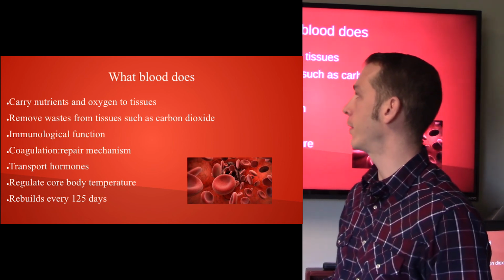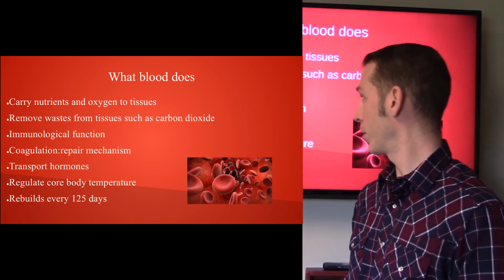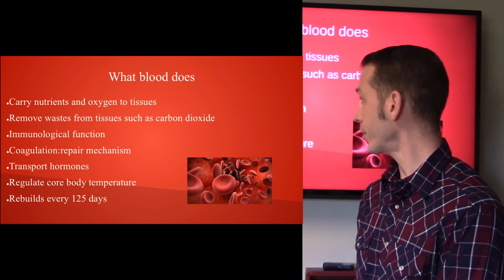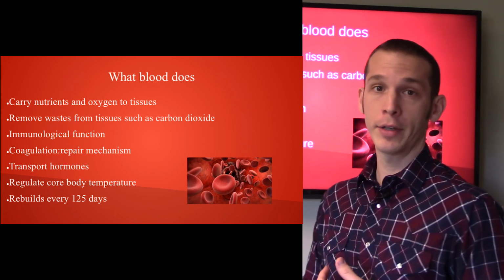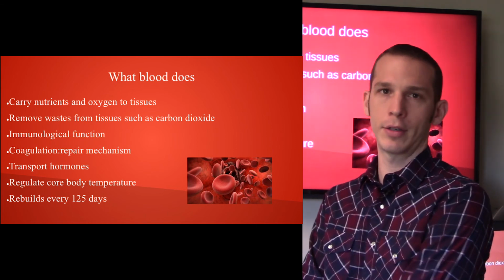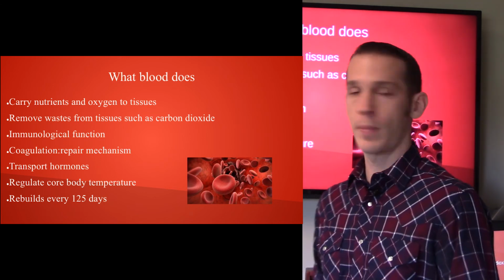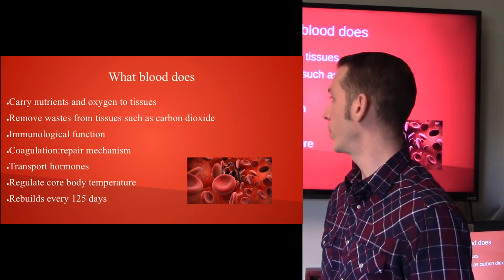And it also has a function for the immune system, right? Immune cells get filtered through it or get passed along through it. It's meant for repairing, so coagulation. So if you get a scratch or a scrape or something like that, or internal damage, the body will go and repair that tissue through the blood.